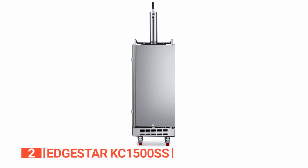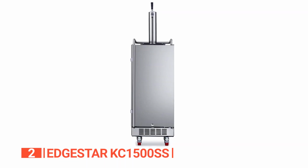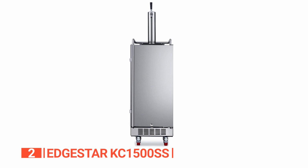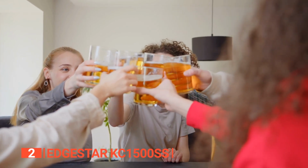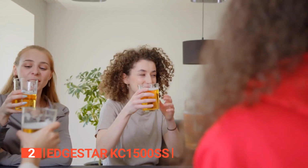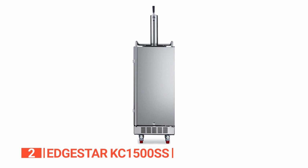Last but certainly not least, this double insulated cabinet can hold up to 5 full kegs of your favorite brews. That's right, 5. So go ahead and stock up. It's time to keep the party going all night long while keeping your brews as cool as can be. Grab this unit today and let the good times flow.